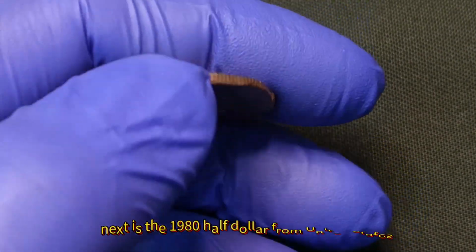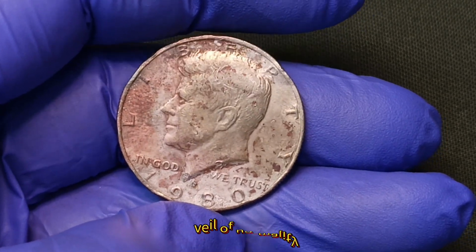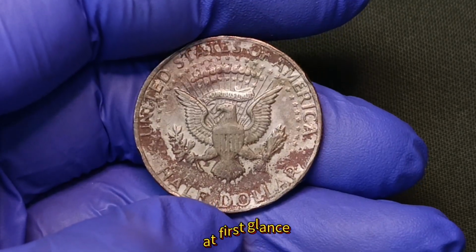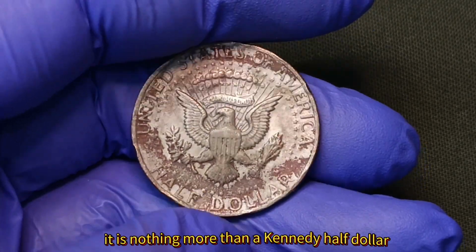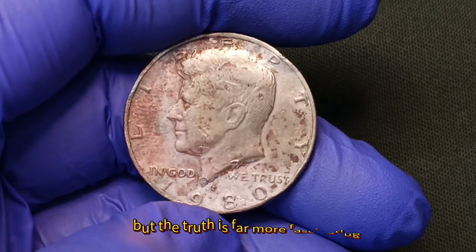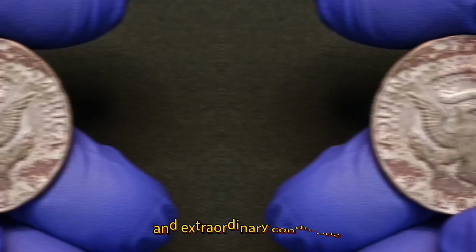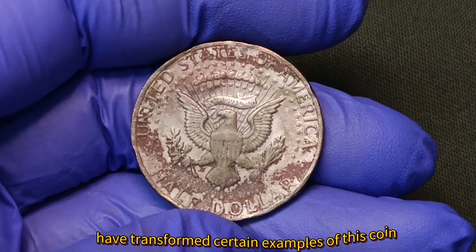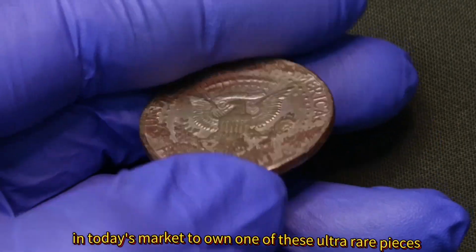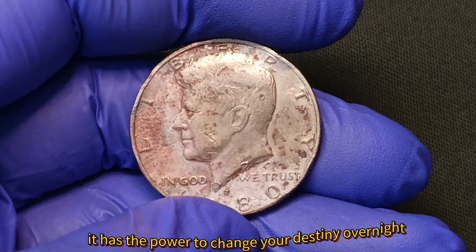Next is the 1980 half-dollar from the United States, one of those coins that hides behind a veil of normality yet carries with it a legend of unimaginable fortune. At first glance, it is nothing more than a Kennedy half-dollar, a coin minted in massive numbers for everyday use. But the truth is far more fascinating. Rare variations, minting errors, and extraordinary conditions have transformed certain examples of this coin into treasures worth millions in today's market. To own one of these ultra-rare pieces is like holding lightning in your hand. It has the power to change your destiny overnight.